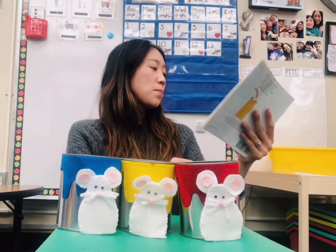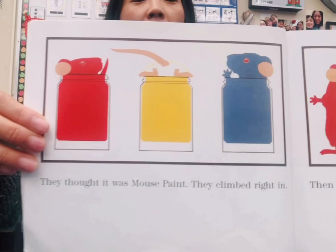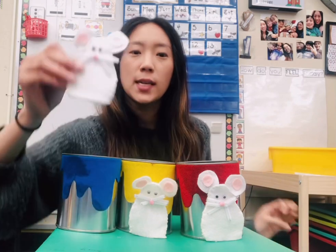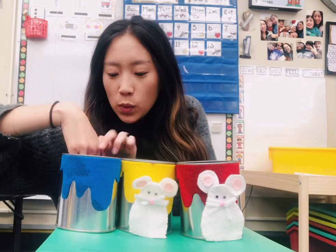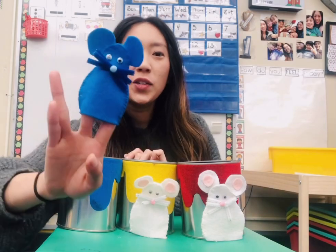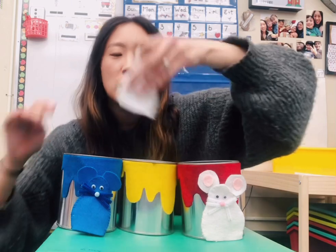They thought it was mouse paint, so you know what they did? They climbed right in. All right, they're gonna climb in. So this one's gonna climb into the blue jar. Ready? Swish, swish, swish. Look, it turned blue.